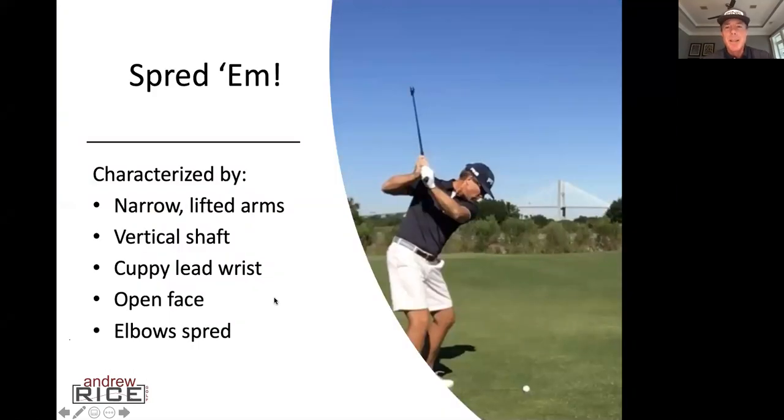Spread them. And you'll see in the picture on the right there, hopefully everybody can see that. This golfer is very inflexible. They haven't pivoted very much as they're winding up to the top of their backswing. Their hips, their lower back, their shoulders are not what they once were. And as a result, it's a very lifty look. They've had to use wrists and elbows to help hoist their club up to the top. Typically narrow, cuppy wrist, vertical shaft, face gets kind of weak up there.